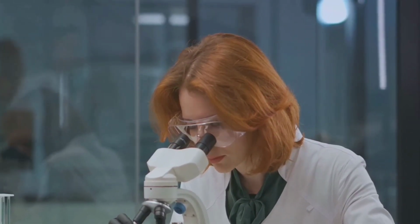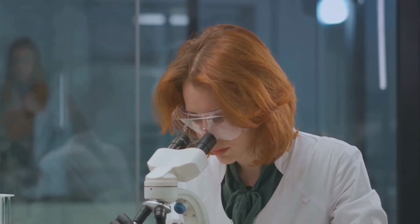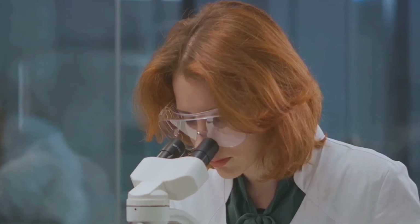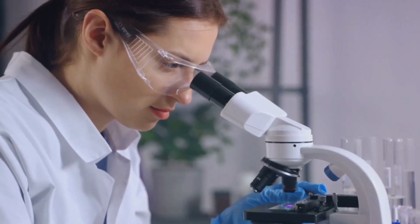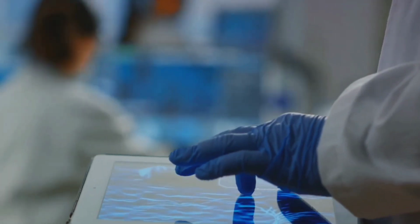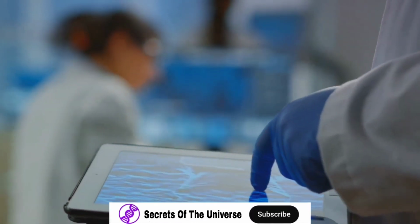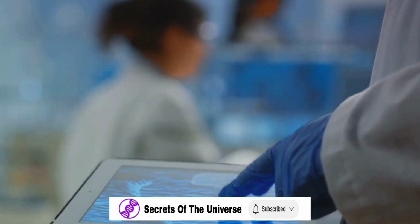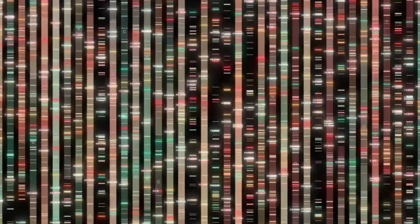Consider this: certain diseases, like cystic fibrosis and Huntington's disease, are caused by specific genetic mutations. Understanding these mutations can lead to potential treatments or even cures. That's the power of genetics in medicine. It can provide insights into the causes of diseases, identifying genetic predispositions, and lay the groundwork for personalized medicine.